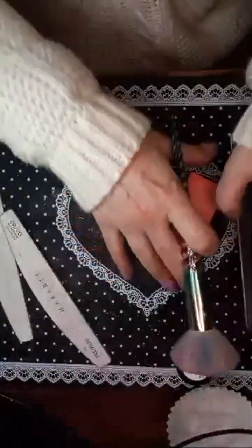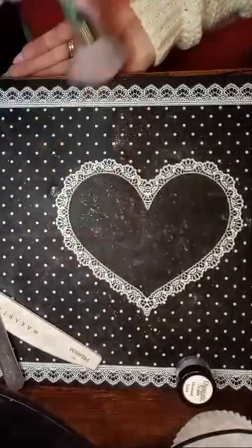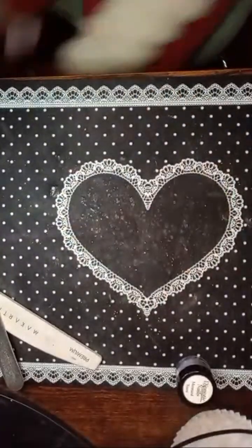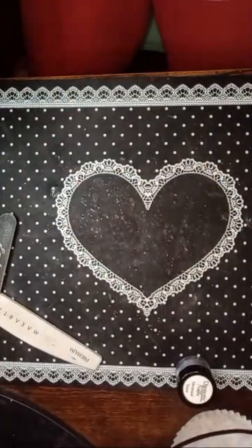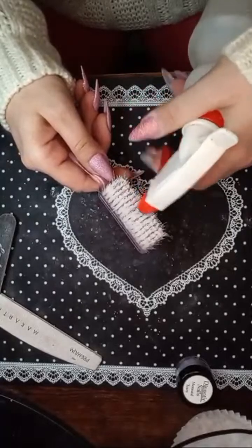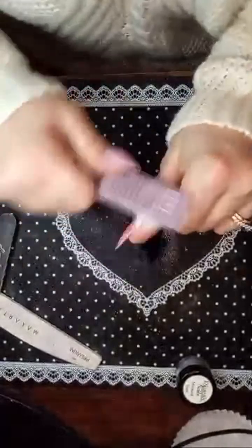All right, I am going to take a nail brush and some alcohol, clean these off. Just clean up my mess a little bit. If you're doing your mani, you would get up here and go rinse your hands just to remove all of this filing dust.